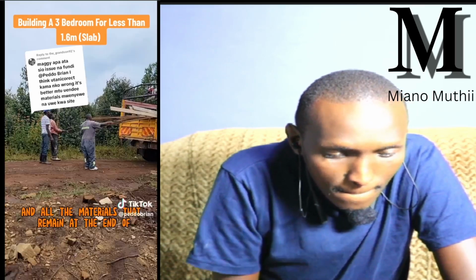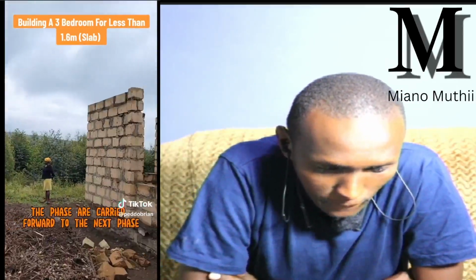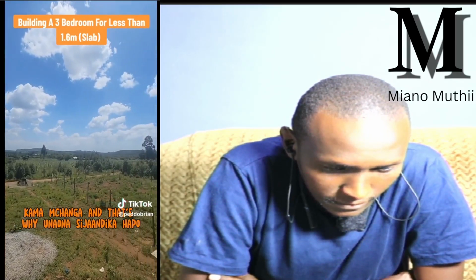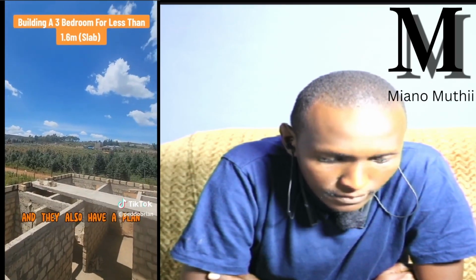Avoid wastage, and all the materials that remain at the end of the face are carried forward to the next face. So right now we have some materials kama mchanga, and that's why unaona sijaandika hapo. The whole process for the slab is going to take 4 days, and I've already calculated how much is going to be spent on labor, and we also have a plan.